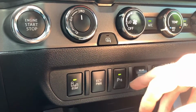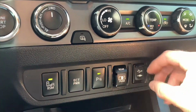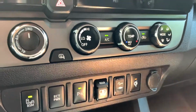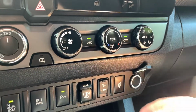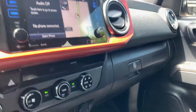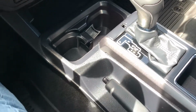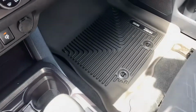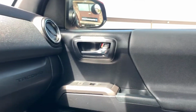You'll have your parking sensor. You can control your rear window from here. You also have your USB and aux flap right there. Then you also have your 12-volt power. Down here, of course, you have your shifter and your cup holders. You have your park brake. Over here you've got your glove compartment and your other door controls.